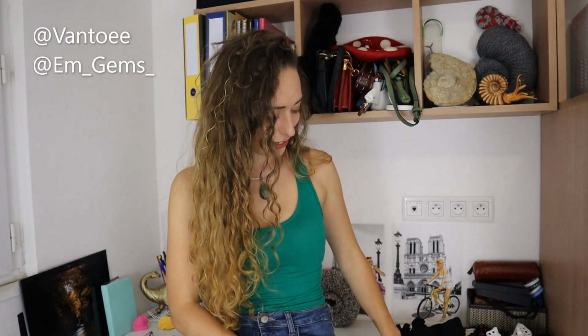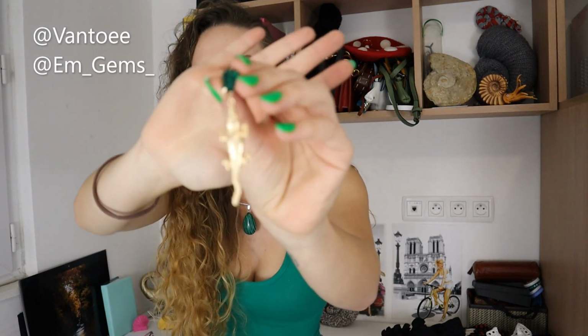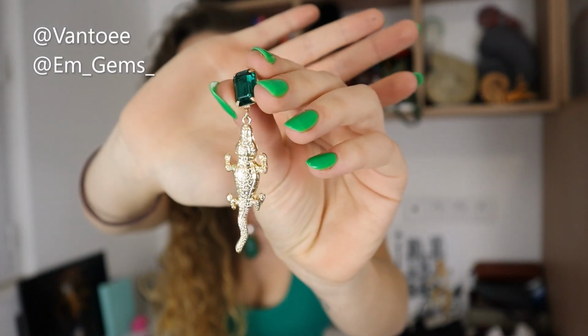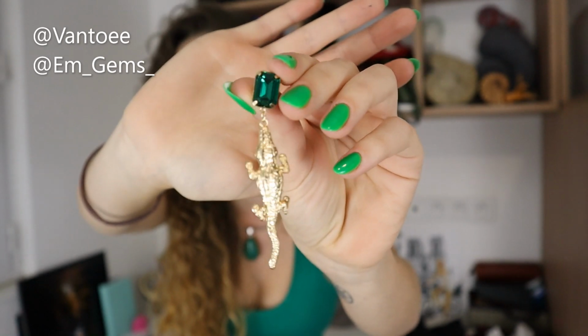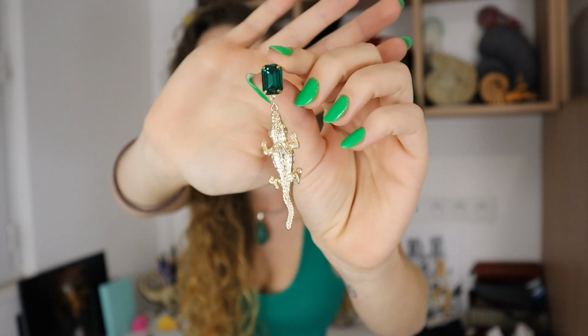And then I also got, I'm obsessed with these, I've already worn them actually, these gorgeous green and gold crocodile earrings. How amazing are they? They're just a proper statement, and with my hair down you see this glimmer of green and this crocodile dangling through my hair, and I just think they're so cool. So I'm really happy with these. God, they're really swinging, aren't they? They're just really cute and a bit of fun really.